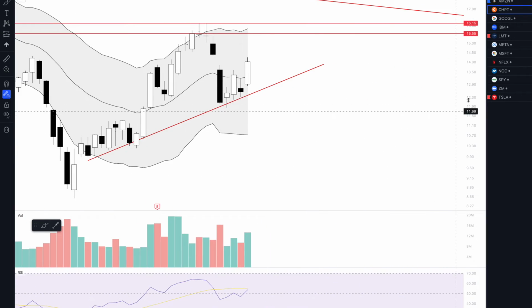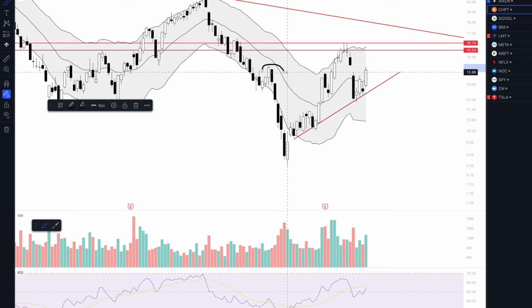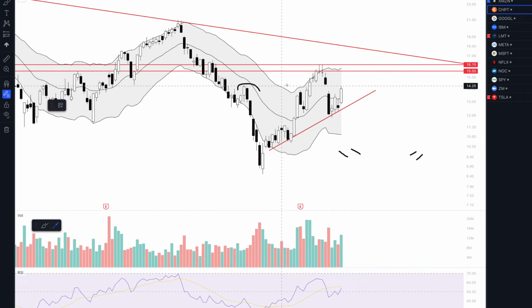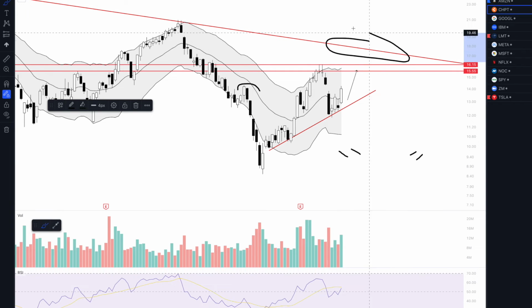We currently are forming a higher low from the greater trend, and we have previously broken, or at least went past the previous pivot point for this stock. So you could say, quote unquote, we are starting an uptrend. So for CHPT, we are looking for movement past 550 and then 1650 to then test this dramatic and great trend line just above. So we could call it $17 for this stock.